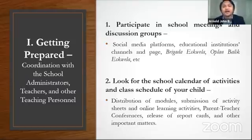So I put here on the preparation is the proper coordination with the school administrators, teachers, and other teaching personnel. Okay, so getting prepared, you coordinate with the school administrators. And the question is how? How will you coordinate? First, you participate in school meetings and discussion groups. Okay, so there are many social media platforms. Like for example, here we have the Vibal. We are very lucky na meron tayong Vibal group na nagbibigay sa atin ng information at ihanda rin tayo para sa distance learning na to.